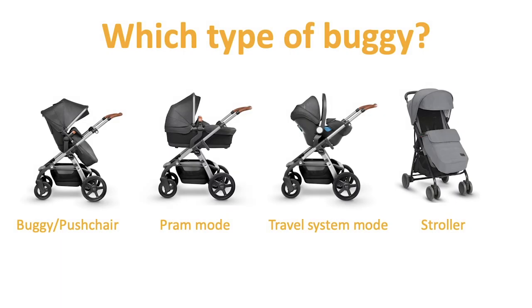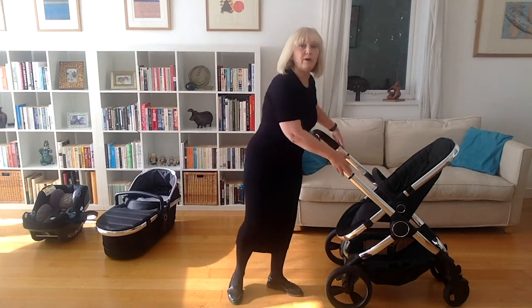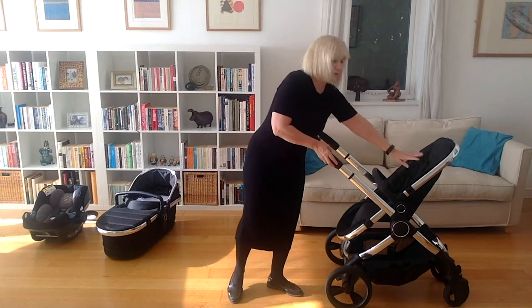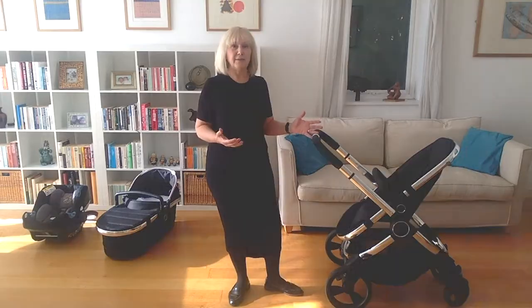So we have buggy, pushchair, pram, travel system, and stroller. Lots of different terms that you hear used. Buggy and pushchair, we use interchangeably. You've basically got your frame, which we call the chassis, and then your seat here. And that could be a buggy or a pushchair.